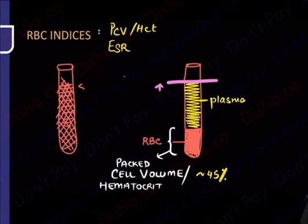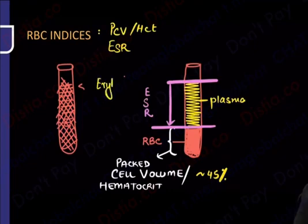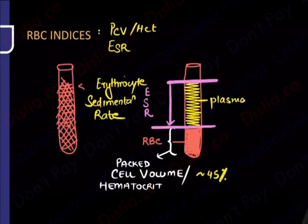Can I say there has been a fall? Look carefully. Initially the blood was at this level. Now it has fallen all the way down to this level. The blood has sedimented. This is known as ESR. ESR stands for erythrocyte sedimentation rate. So please remember, the red blood cells packed at the bottom are the packed cell volume. Whatever is settling from above down, that is ESR.